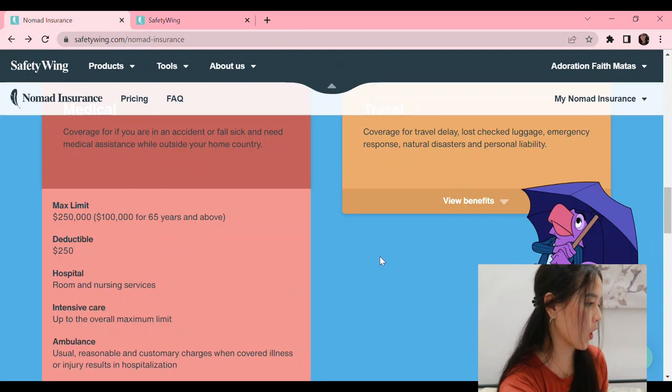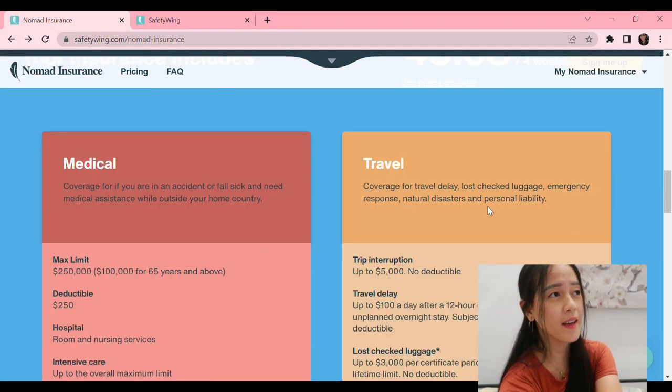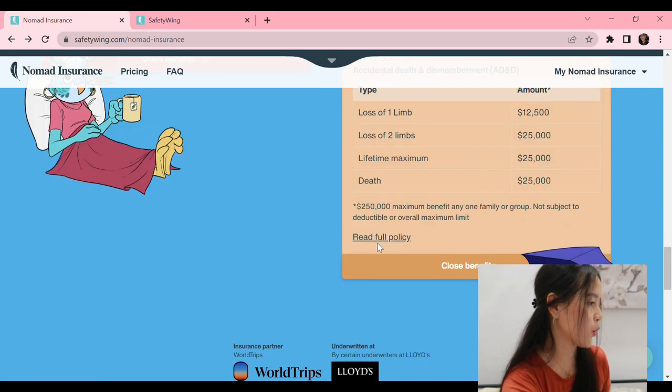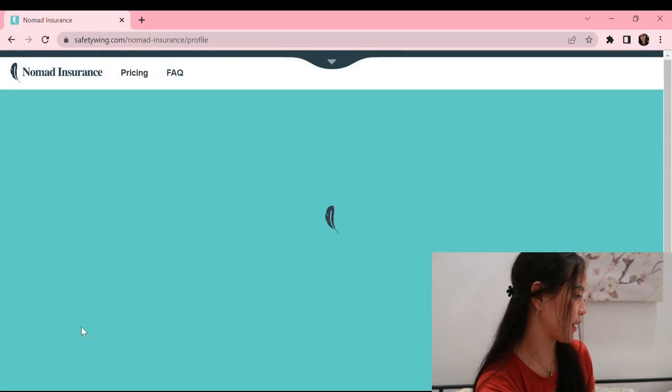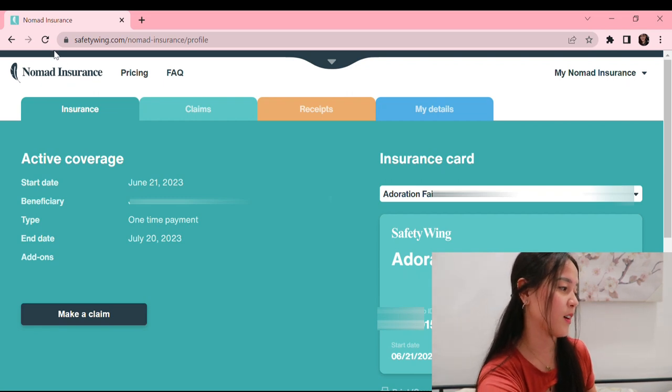And then, of course, their travel coverage. If you have a travel delay and if you lost your baggage, you can see it here. There's more here. Let's go to sign me up. So I still have insurance. That's why it says active coverage.